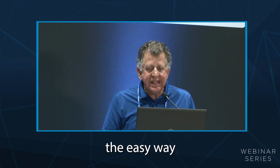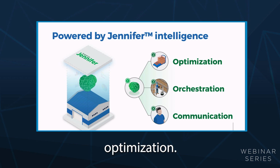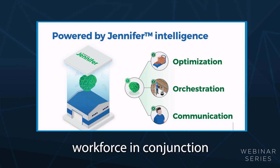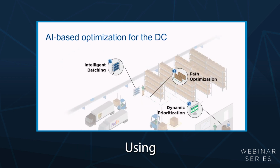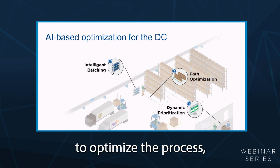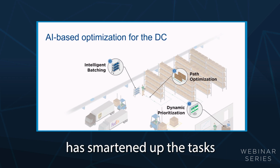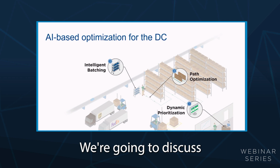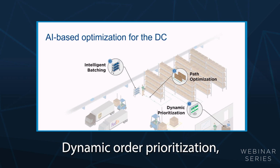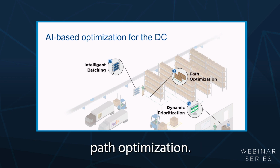With voice in place as the easy way to communicate with your on-the-floor workforce, we can now focus on today's subjects: optimization of the on-the-floor process, orchestration of your manual workforce in conjunction with your chosen automation technologies. Using AI and smart software to optimize the process, your associates will still do their tasks in the same manner, but the software has smartened up the tasks to save steps. With a focus on order picking, which is where most of your labor is, we're going to discuss 3 components of the solution: dynamic order prioritization, intelligent assignment batching, and pick path optimization.